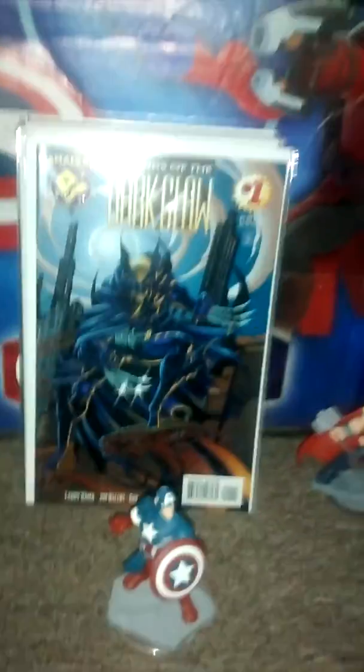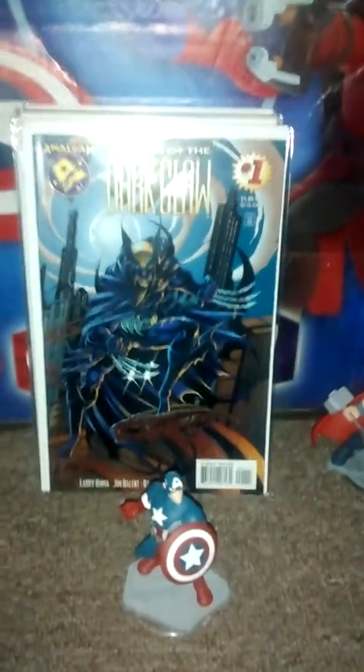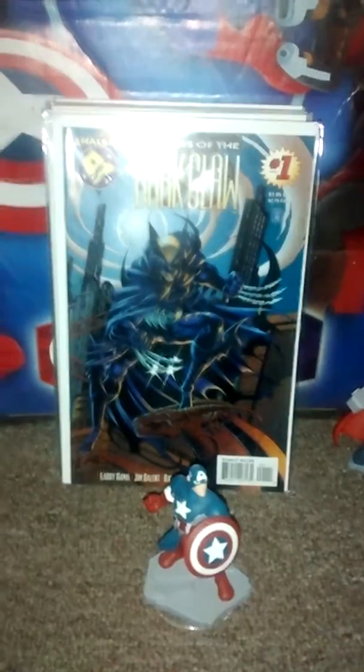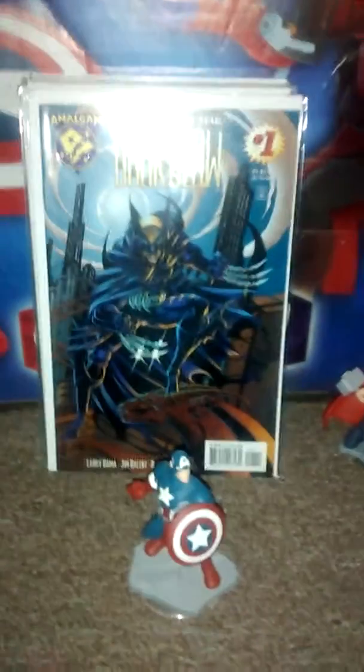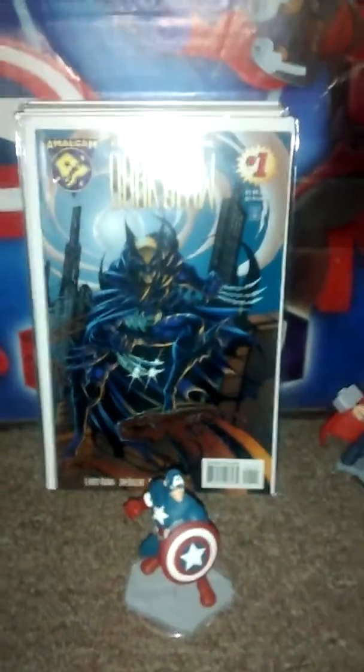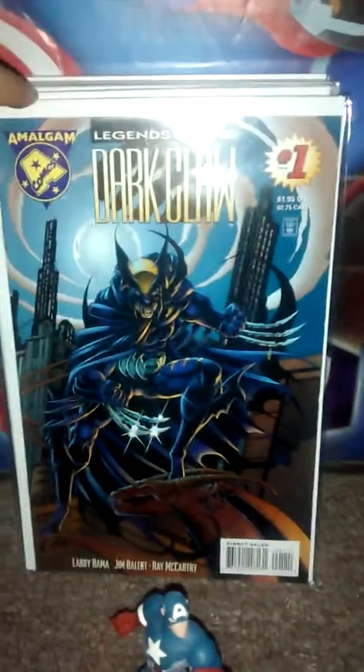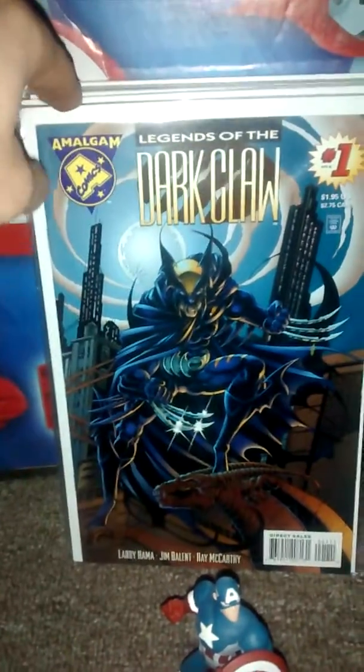So as you can see, this is Legends of Darklaw number 1 with the fusion of Wolverine and Batman. That would be unstoppable. He'd be the hardest guy to stop after that. But love the cover. And it's a nice background. Everything's nice about it.